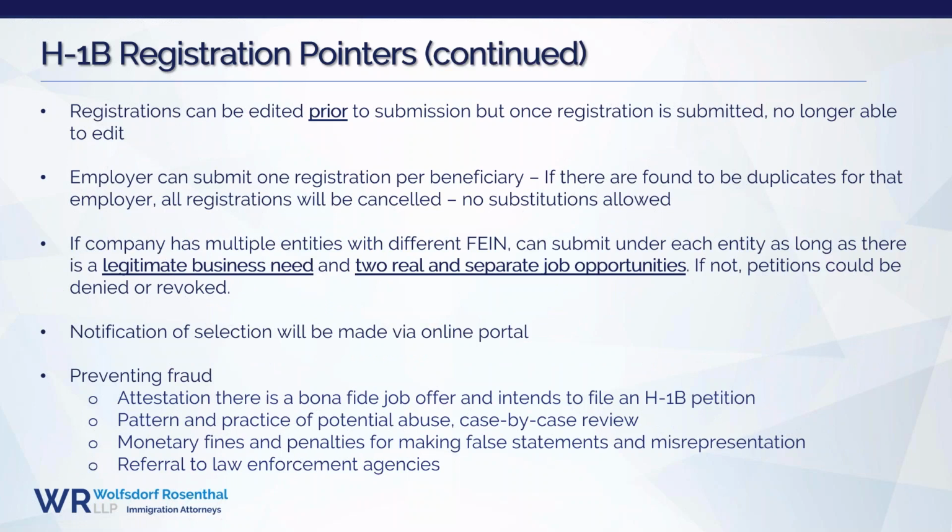So what else do we know about registration? You can enter a registration and you can edit it prior to hitting that submit key. But once the registration is submitted, you can't change it any longer. You can't edit the entry. So it's really unknown how USCIS will handle typos, deleting and resubmitting. And how can you contact USCIS during that limited March 1 to March 20 period when you're submitting registrations? Now, the most important thing to note is that you can only submit one registration per beneficiary.